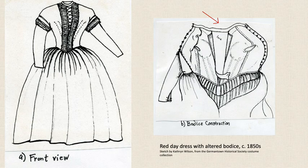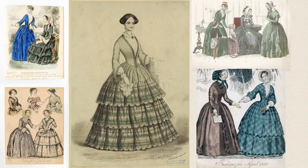So here we see where the lace insert was placed, and probably to mimic some of these very similar styles with the deep V in the front. And you can see how during this period the full front and then also the opened V with a lace or muslin insert was a very common style during this period. Again, women would have refreshed the style of their dresses without remaking a whole new dress.